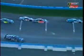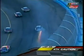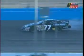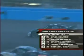Tough break! How about our pole sitter in the wall? Andrew Myers in the 77. Looked like he might have cut down a tire as well. He definitely cut a tire because that car gave no warning whatsoever. There was no smoke coming out of it, and it just went straight for the wall. Look, there it is right there. Just cut a tire. In that situation, too, you're just a rider in that car. What a tough break for Andrew Myers.